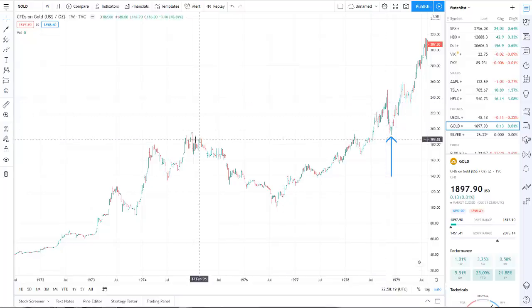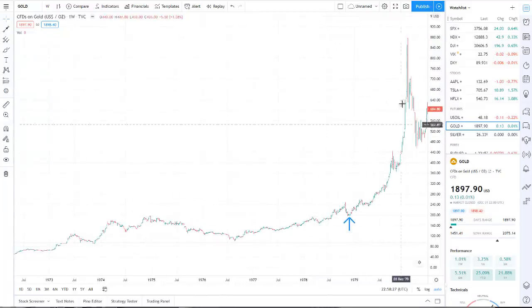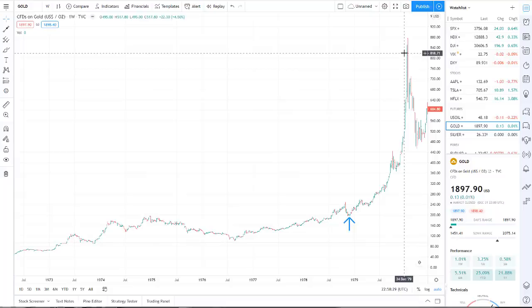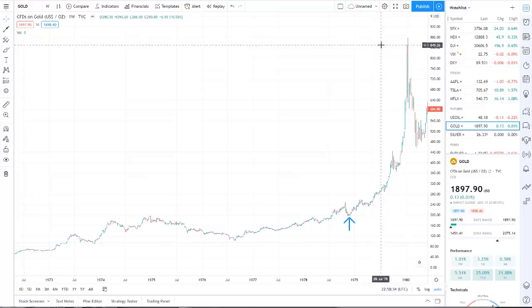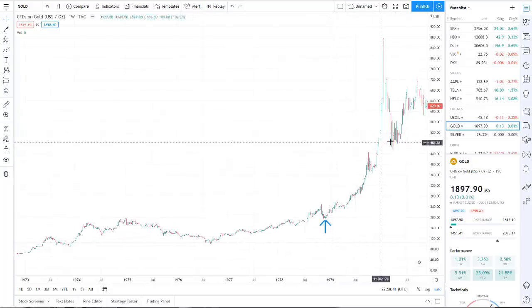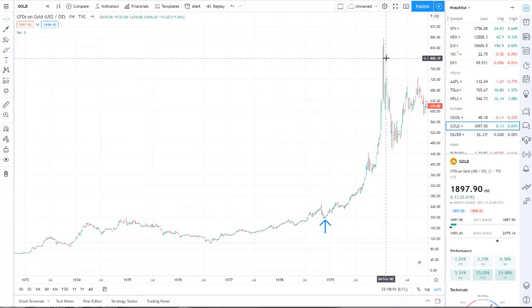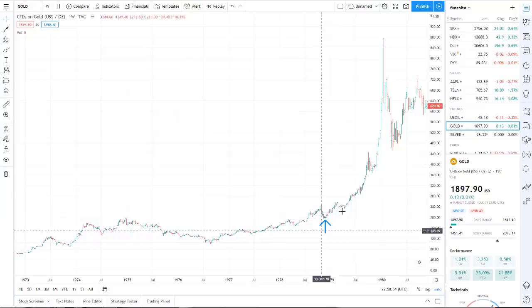Right. So nice break to a new high, pull back. Then as soon as we started to pick back up, that's when we went, as you can see, parabolic. Nice big parabolic move to the upside, a spike from like 200 up to 880. Massive move, right? That started in 1979 into 1980. So basically maybe one year we went parabolic.